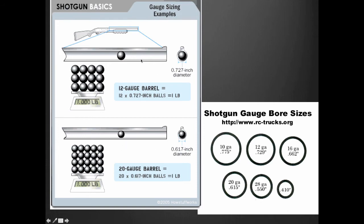What does that mean? Basically, in a 12 gauge barrel, the number of balls that equal 1 pound is 12. So that is the diameter of each one of the shot pellets, or balls, that can fit through the barrel. In a 20 gauge, those balls are smaller because you need a smaller diameter to equal the 1 pound. So as the gauge number gets larger, the bore barrel size gets smaller.